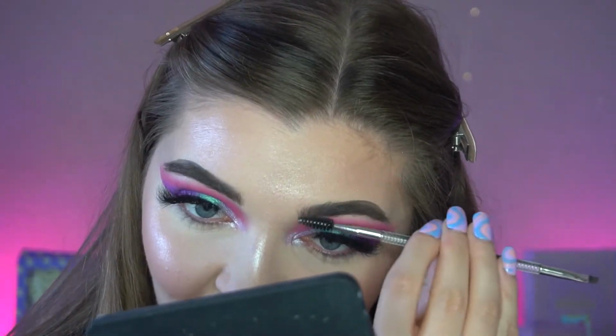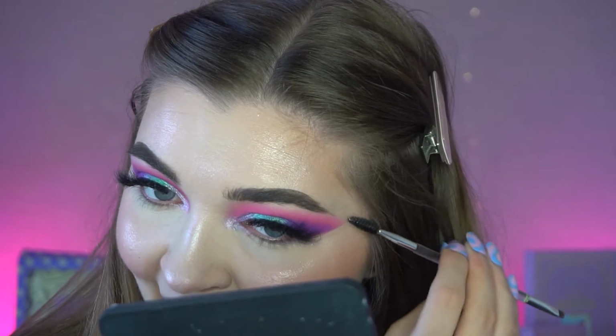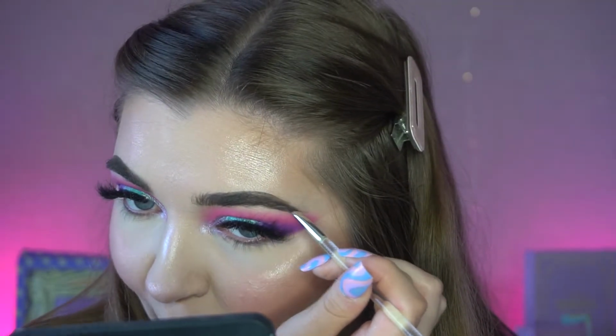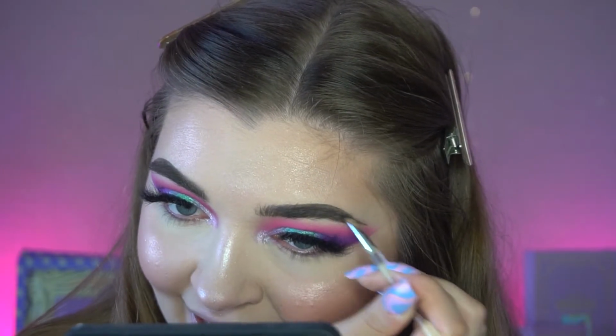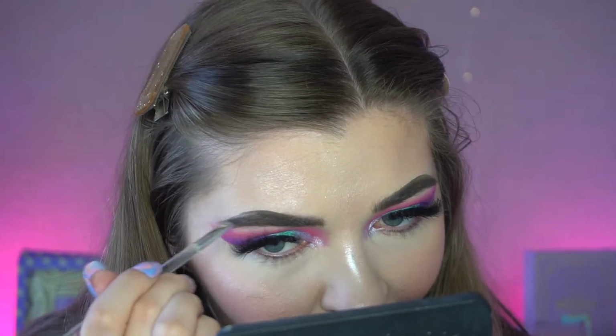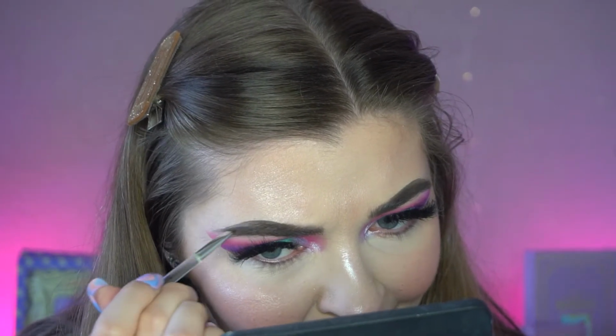I'm very happy with how my brows are looking though. I am very happy. I like this. I didn't think I would. Honestly, when I used to use pomade, I didn't like it, and I've just never tried it since because I'm like, I don't like pomades. But this has converted me back to pomades, I think. Honestly and truly, it really has. And I like this.